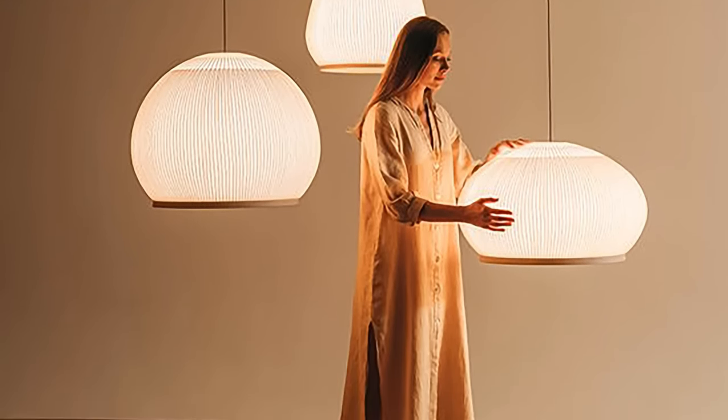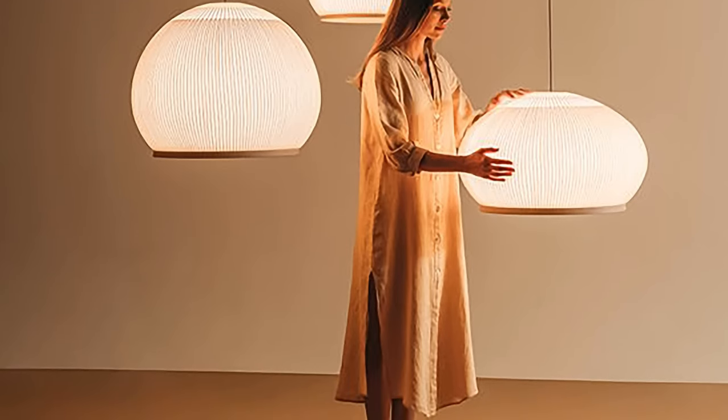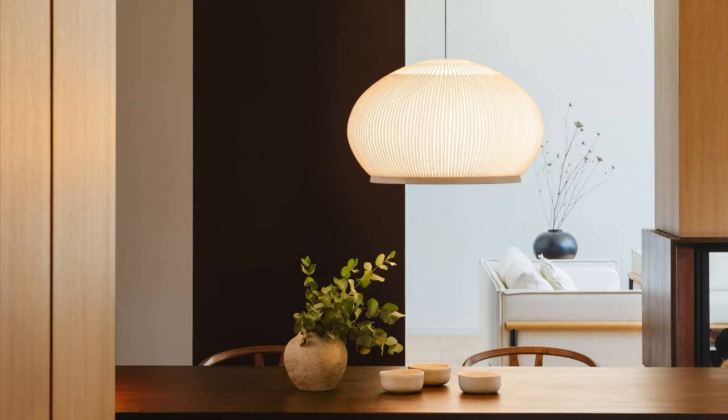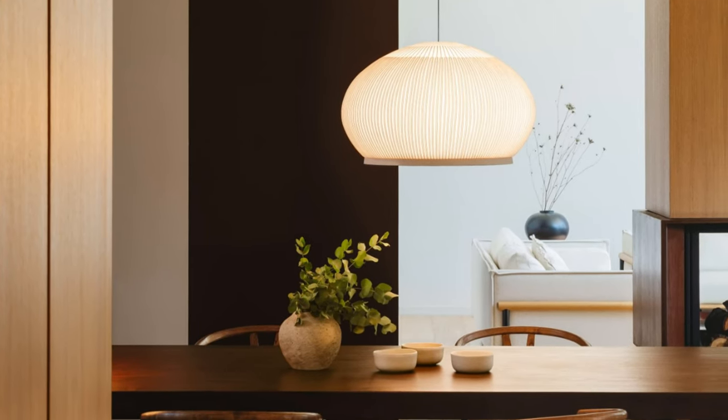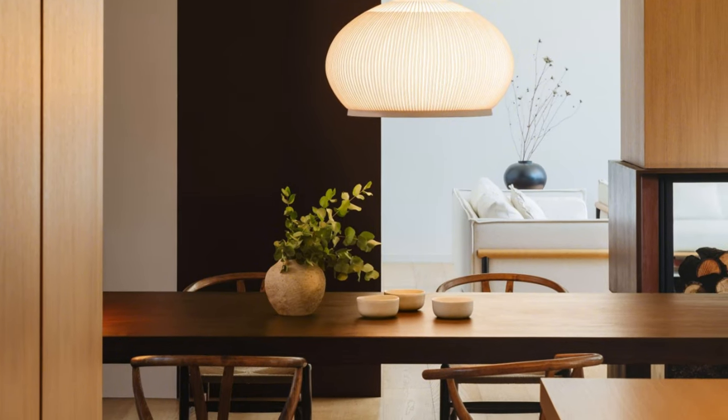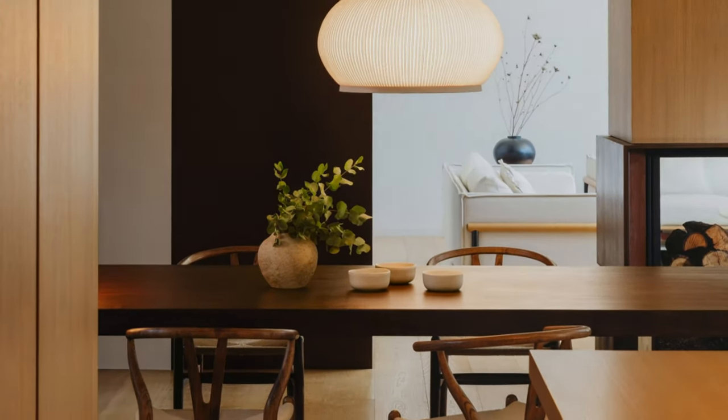When installing these pendant lights, consider placing them at varying heights to create visual interest and ensure the light is evenly distributed throughout the space. Additionally, using dimmer switches can allow you to adjust the brightness to achieve the desired ambiance.